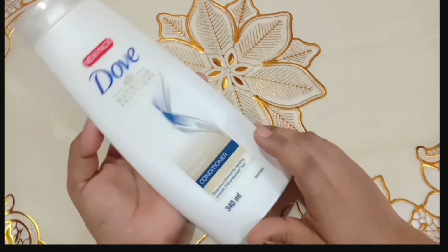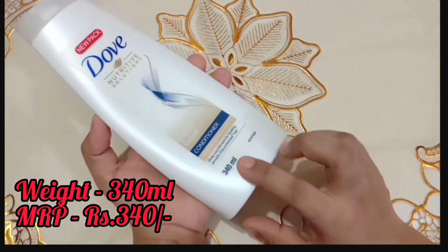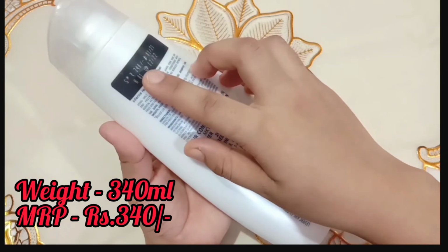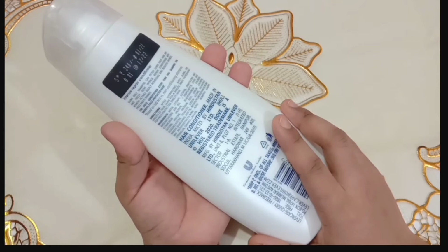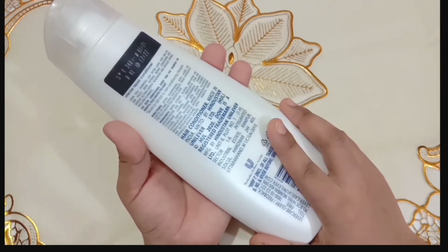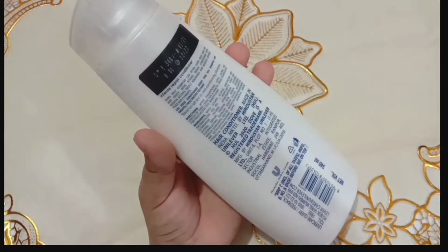So guys, now let's talk about its price and details. This is a 340 ml bottle and it will cost you 340 rupees. So it's a bit expensive, I must say. That's because the product gives 80% results to the hair. Its shelf life is only 1 year. Now let me check out the other details from the back side.